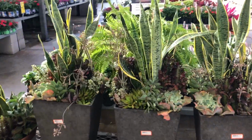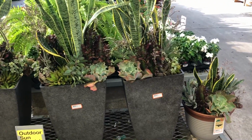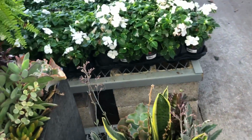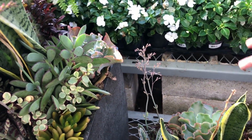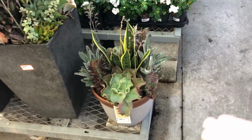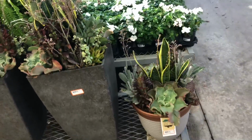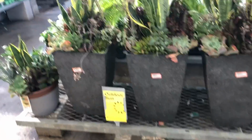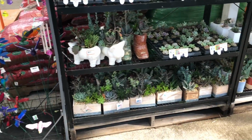Wow, fancy. Those big pots, they're $75. These are $35. And you get lots of plants. 1, 2, 3, 4, 5, 6, 7, 8, 9, 10. 10 plants in a pot. Is it plastic? It's plastic, but it's meant to look like it's not. So that's nice. And then we have these.